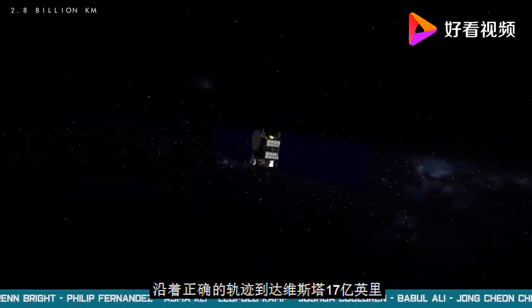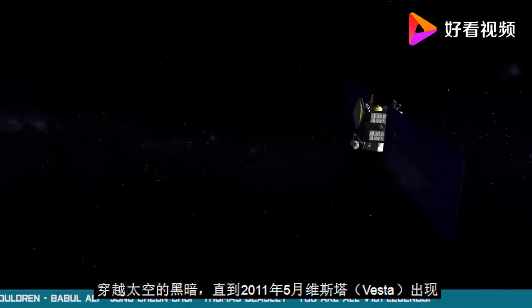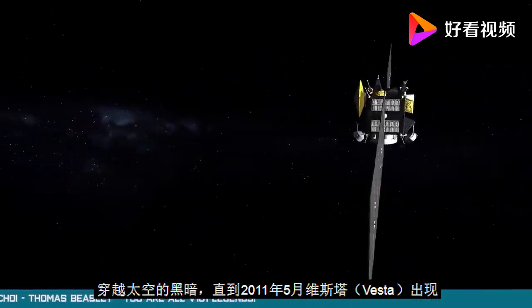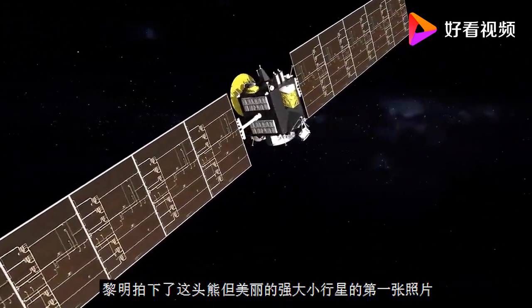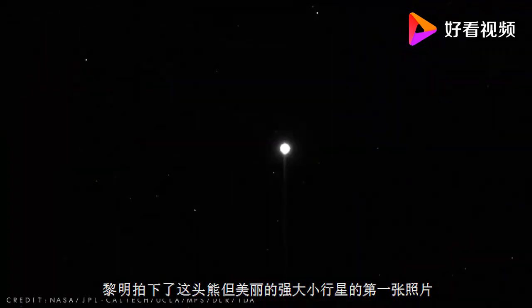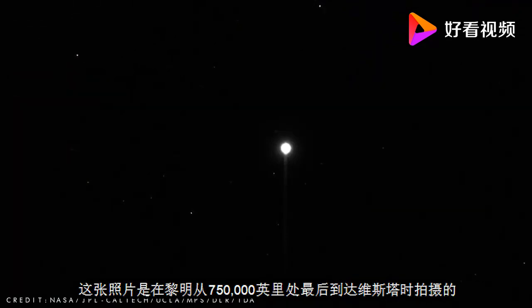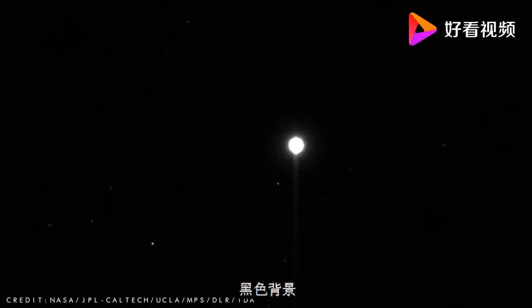For 1.7 billion miles, the spacecraft drifted through the darkness of space, until in May 2011, Vesta came into view, and Dawn captured its first image of the mighty asteroid. This bare but beautiful image was taken during Dawn's final approach to Vesta from 750,000 miles away, and reveals the asteroid as a small, distant white pearl against a speckled black backdrop.